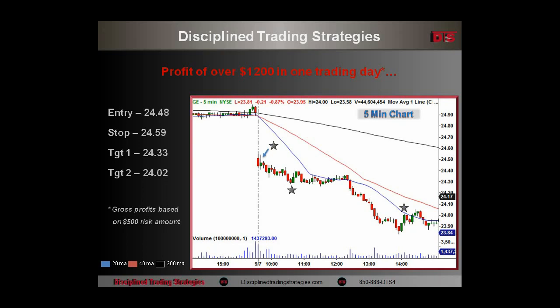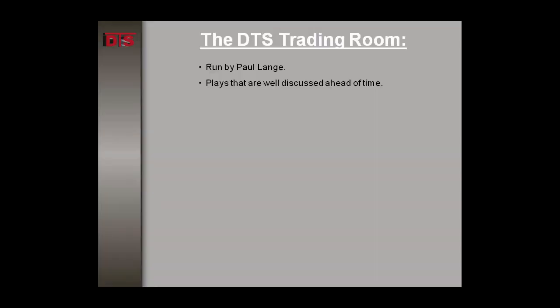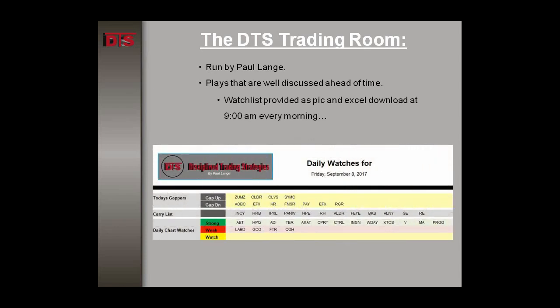Now, the question a lot of people have, both last week on FINL and probably this week on GE, here's a couple of things that people are asking. Are these plays playable by people in the DTS trading room? The answer is yes, they absolutely are playable. As a matter of fact, I am a very calm, methodical type trader.